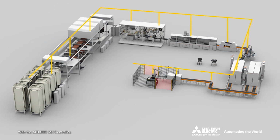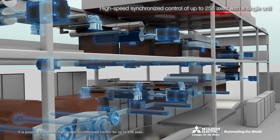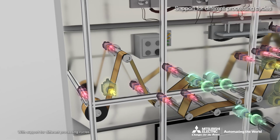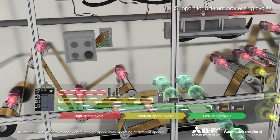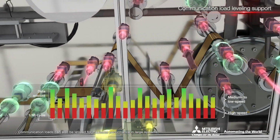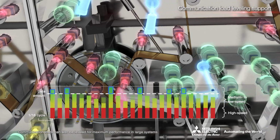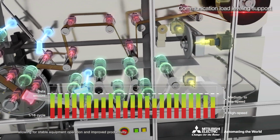With the MELSEC MX controller, it is possible to perform high-speed synchronized control for up to 256 axes. With support for different processing cycles, it can perform high-performance control of high-speed axes operating at different speeds. Communication loads can also be leveled for maximum performance in large systems, allowing for stable equipment operation and improved productivity.